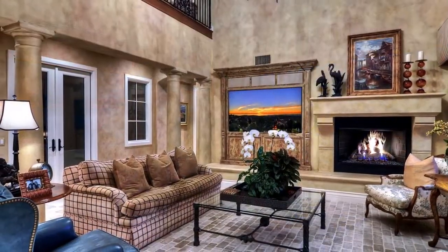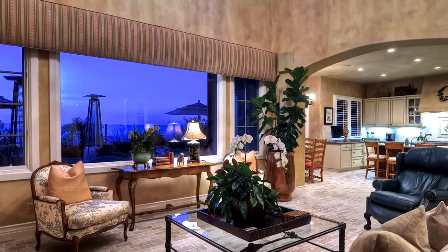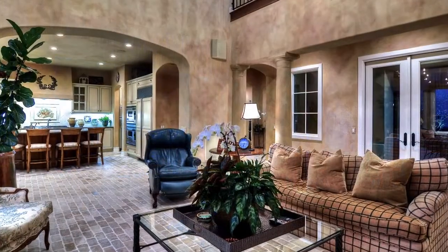One of the unique features of this home is a customized, quality interior originated by a highly sought-after designer creating an estate that reflects a comfortable luxury lifestyle.